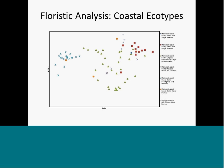For instance, here's a nonmetric multidimensional scaling diagram for the coastal ecotypes. Our coastal ecotypes are what's symbolized here, and the distribution of these points is based on the vegetation. Plots that are together are similar in vegetation, and you can see there's pretty nice grouping in the coastal data. Some of these ecotypes are broader and encompass more different vegetation types. Others are very specific.